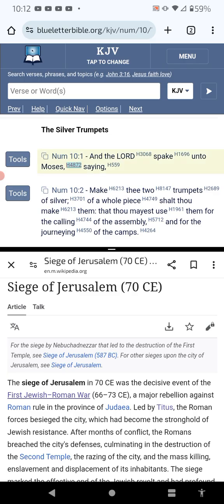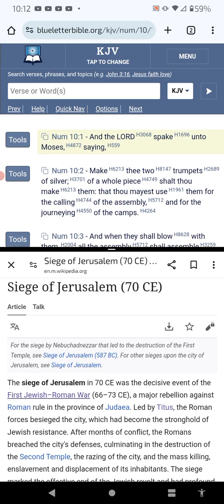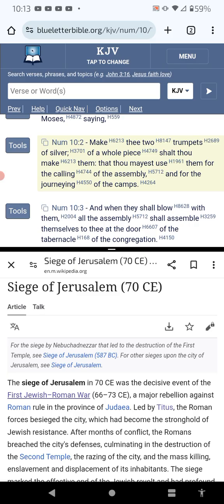So it says the silver trumpets, and Yahweh spake unto Moses, saying, make the 2 trumpets of silver. And how many did we see there? 2 silver trumpets, right? They were long silver trumpets, and we saw that, all right, in the relief. Okay, so make the 2 trumpets of silver, of a whole piece shalt thou make them, that thou mayest use them for the calling of the.